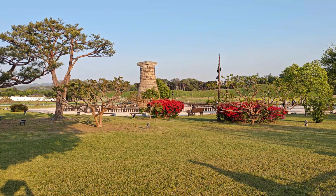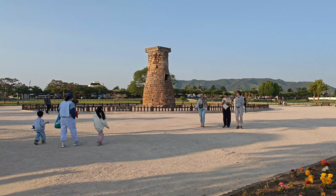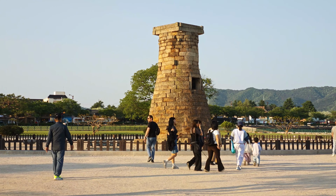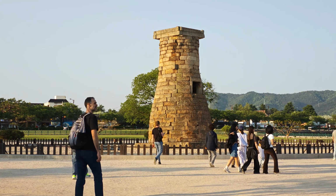Cheomseongdae seemed simple at first, but knowing it's 1,300 years old and one of East Asia's oldest observatories changed my view.